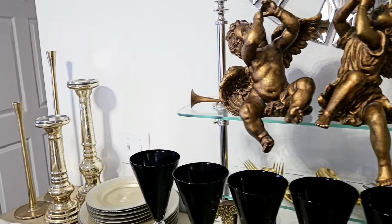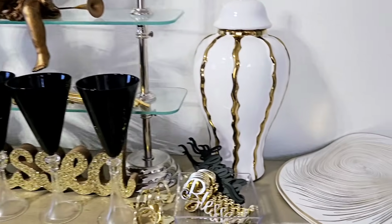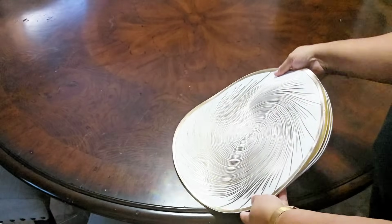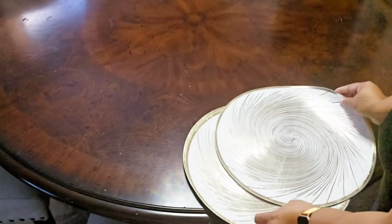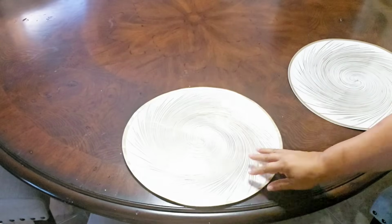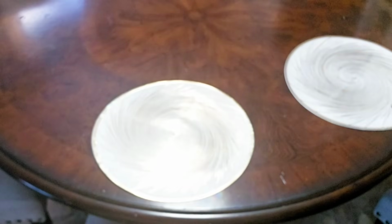So here are some of the items that I'll be decorating and using in my dining room. We are decorating in the angel theme, and we're gonna start right here at the table. I'm using these beautiful placemats that I recently hauled from Shein. This table will be set for 6.